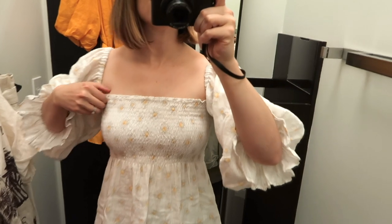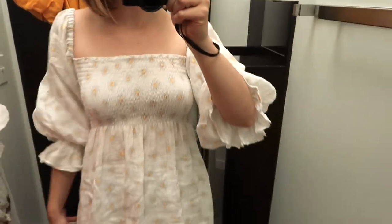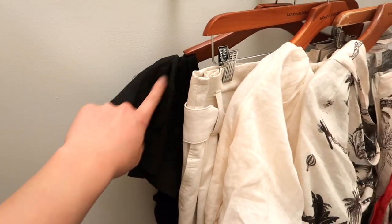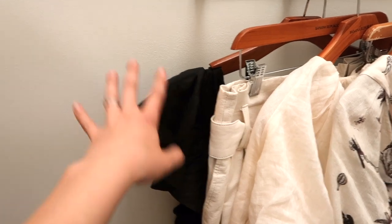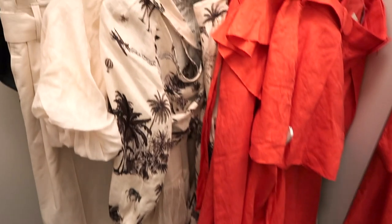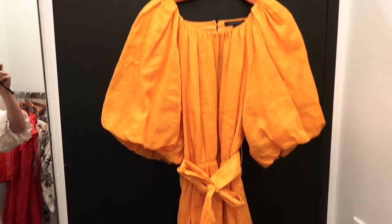Okay, so I am back into my very comfy sleeper dress, but this is everything that I tried on. I didn't actually try this black dress on because I tried pulling it up over my hips and it didn't fit over my hips. So these are the pieces I tried on, but my favorite is this dress.